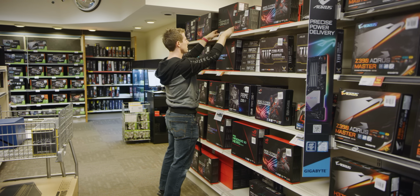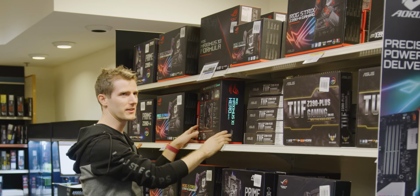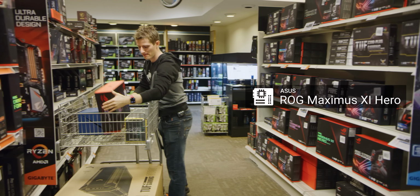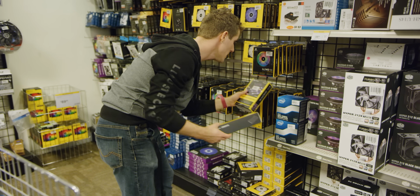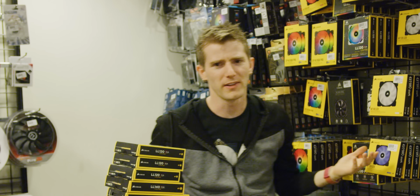Do we go Formula or Hero? I mean, Micro Center's footing the bill, but then we don't really need the integrated custom water cooling stuff. Let's go with this one. Time for some RGB. We're not going to be able to sell a system without RGB.